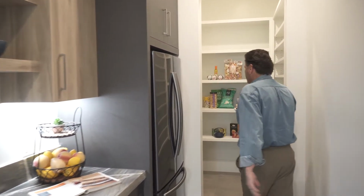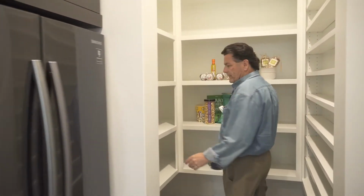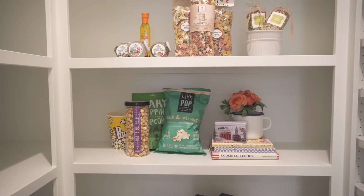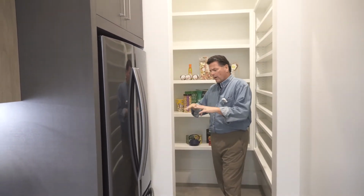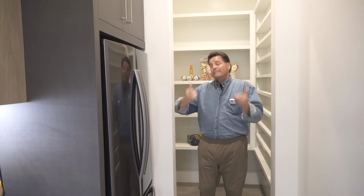And in the very back, we call this the dry pantry. This is where you get all your Costco stuff, paper towels and paper plates and plasticware and bottles of water, soups, whatever it is, throw them back here.